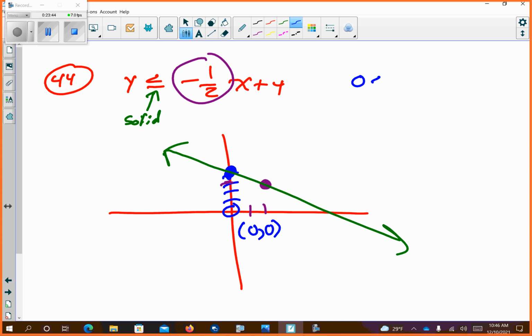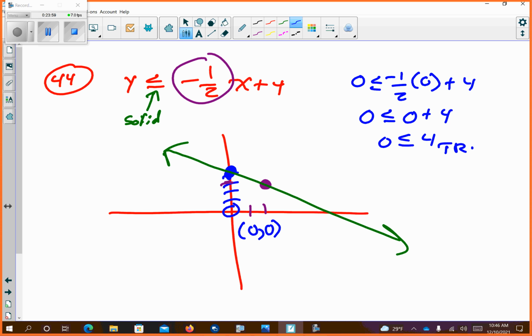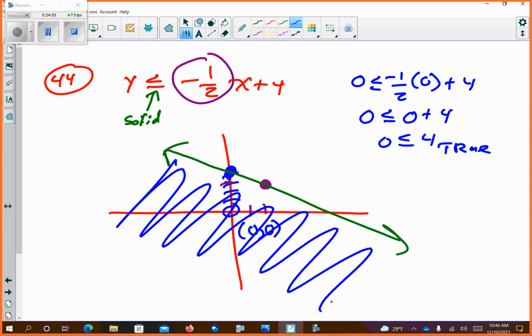So let's take 0, 0, plug it in. So I get 0 is less than or equal to negative 1/2 times 0 plus 4. 0 is less than or equal to 0 plus 4. Is 0 less than or equal to 4? True or false? That's true, right? So that's a true statement. That means I'm going to shade the side of the line that 0, 0 is on.